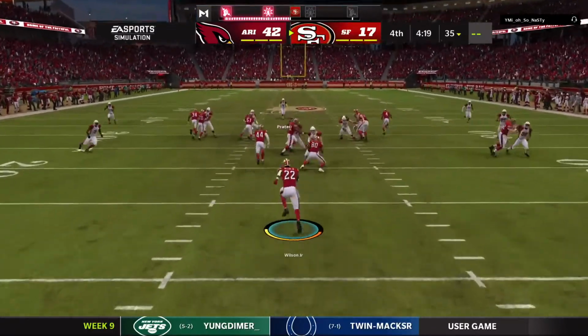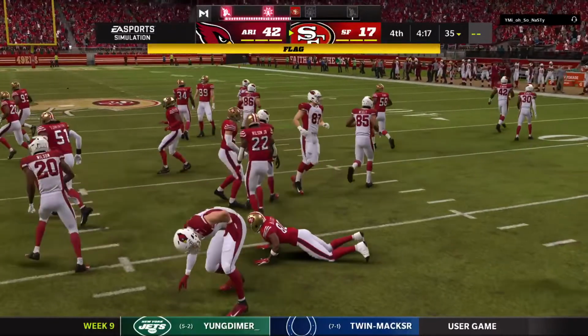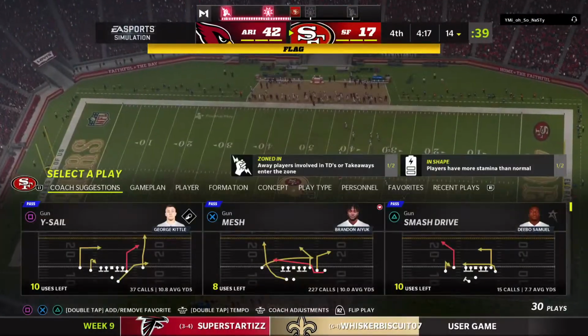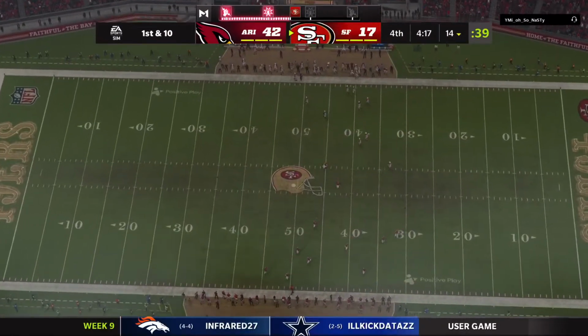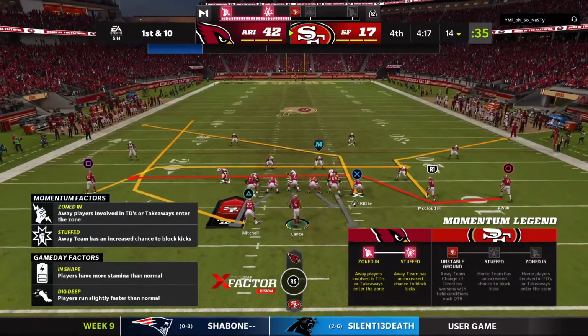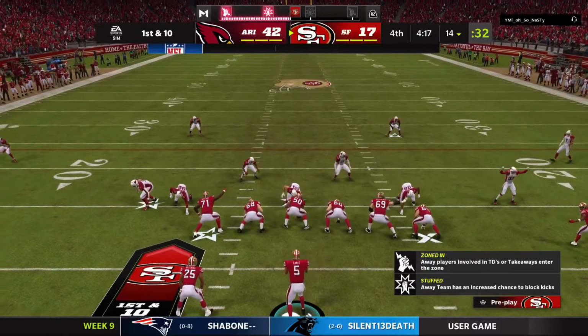Now it's Wilson. And down he goes just shy of the 25. Now a penalty marker is down. Let's see what that's about. Well, that holding call set him up with not great field position. Not at all when you tack on the penalty. But that field position after the return wasn't terrific. It's not a great starting field position as well.